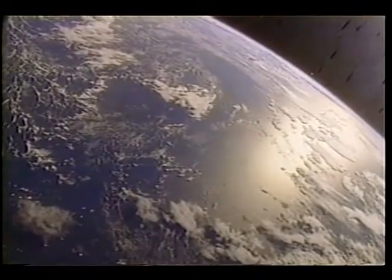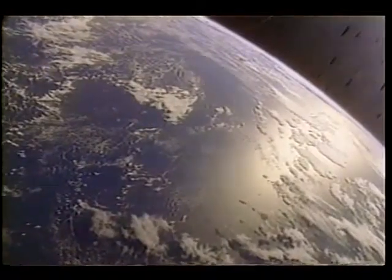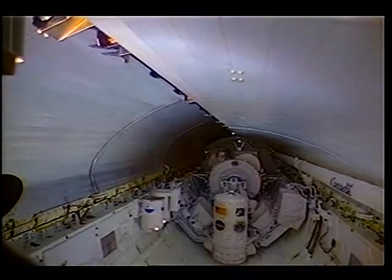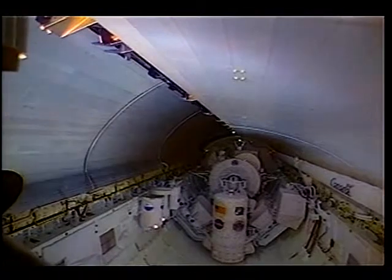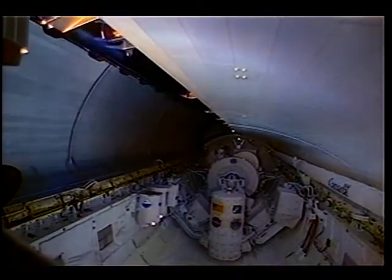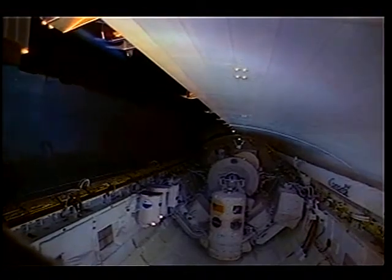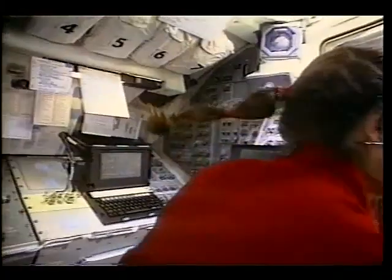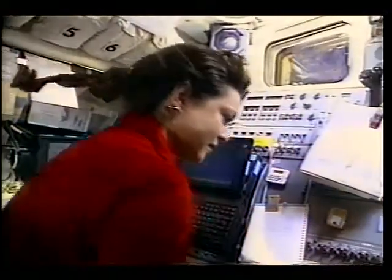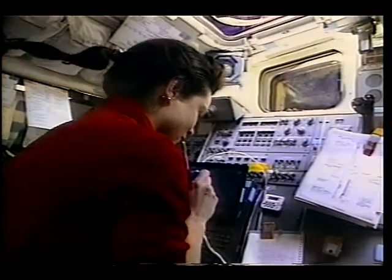Well, here we are, a little over an hour into the flight, just witnessing this beautiful view of the Earth. But Flight Day 1 is extremely busy, and so we needed to get to work. We opened our payload bay doors a little over an hour into the flight. And then soon we'll be activating our Space Lab pallet and activating our instrument pointing system, all of which is done from the aft flight deck.